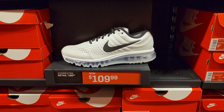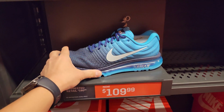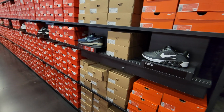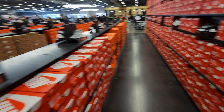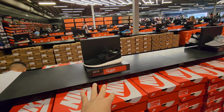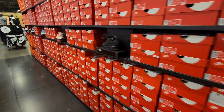2017s are present at every outlet, at least the ones that I've been to. I have a couple pair. I paid like 60 and I paid like 100 for mine. All right, I feel like I'm doing this forever. Got so many freaking sneakers. Even over here, got 3 more aisles of the men's right here. But most of it is stuff that we've seen at most of the other outlets.